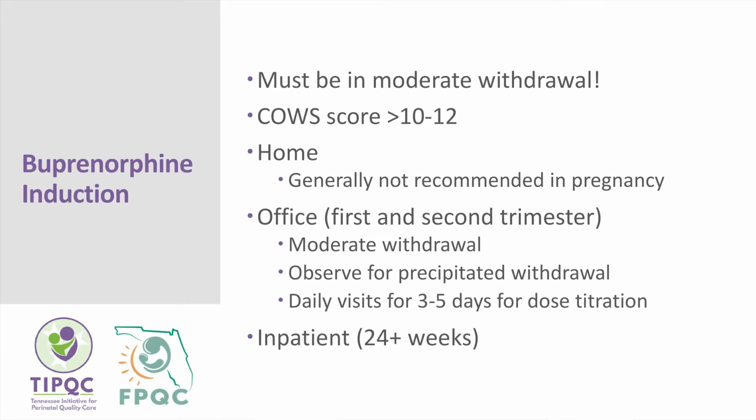In order to start, aka induce buprenorphine, the patient must be in moderate withdrawal. If they are not in moderate withdrawal, buprenorphine will cause precipitated withdrawal. A clinical opioid withdrawal scale of at least 10 to 12 is needed prior to the first dose.